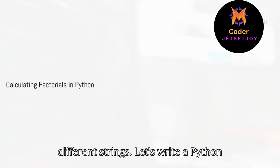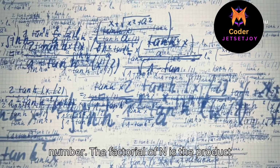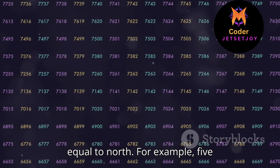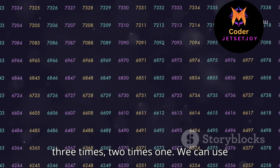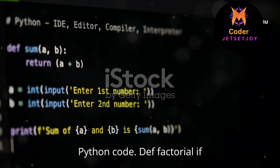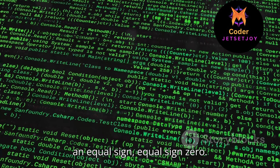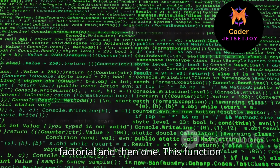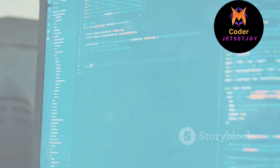Let's write a Python function to calculate the factorial of a number. The factorial of n is the product of all positive integers less than or equal to n. For example, 5 factorial is 5 times 4 times 3 times 2 times 1. We can use recursion to calculate it. Here's the Python code. def factorial(n): if n == 0: return 1 else: return n * factorial(n - 1). This function recursively calculates the factorial.